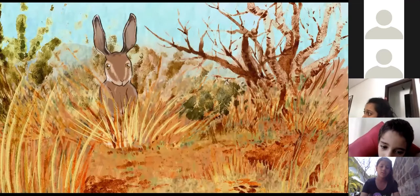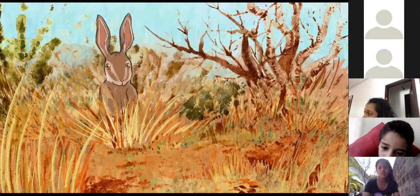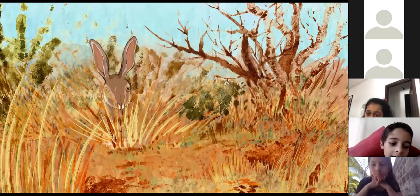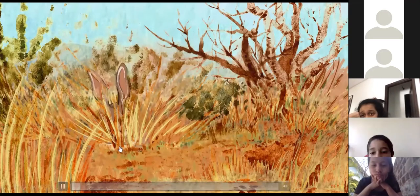Now, Saslu is actually not a rabbit. It's a hare. And we'll tell you later on what the difference is. Because in India, we don't have rabbits. We only have hares in the wild. I know that hares are bigger than rabbits. Yes, one of the things is they're bigger, ears are bigger. And in India, we only have hares. So this is an Indian hare.